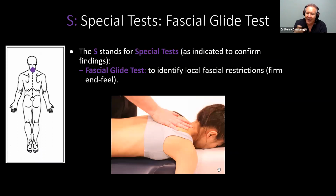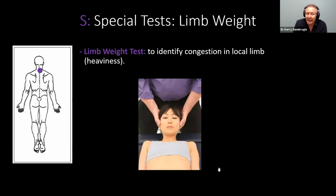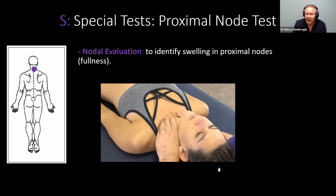Now S in ART stands for special tests. And fascial glide can be a special test. You know, you can press in and you can glide up and down, left and right, and also diagonal to see if there's tension. Limb weight test. We did that with the arms, the legs, and the head. If one area is heavier than the other, it could mean congestion. And also I teach a nodal evaluation, a proximal node test.